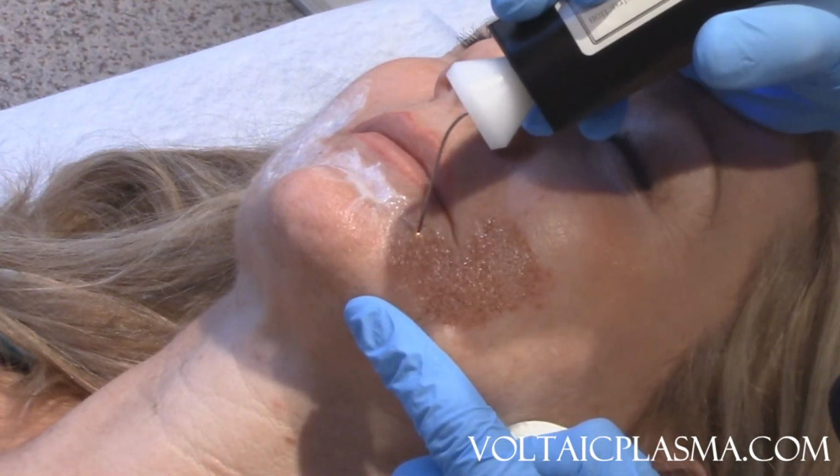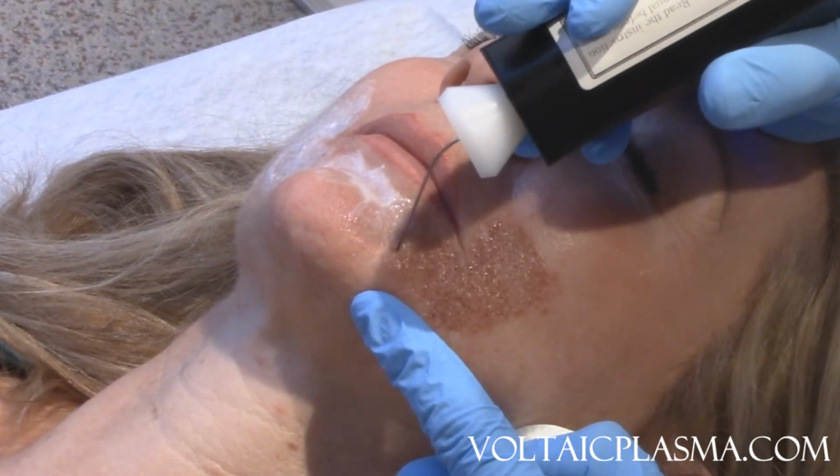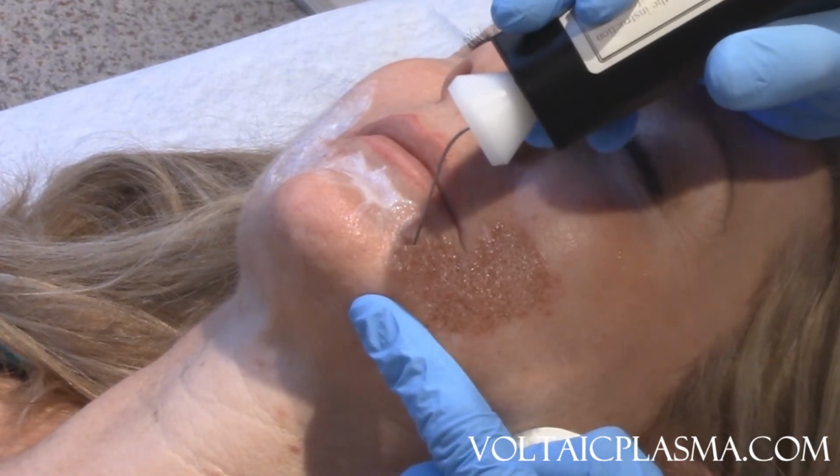So increasing the power level also helps, because if you're covering such a large area, it can take a long time.